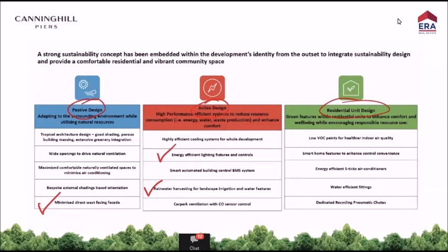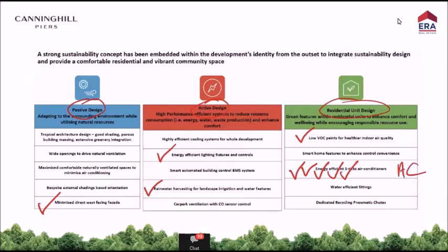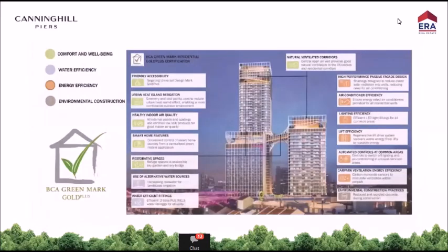And of course, in terms of the residential unit design, you realize that the paint is used for healthier indoor air quality. All your air conditioning, they give you 5 ticks. 5 ticks, so I better draw 5 ticks. 1, 2, 3, 4, 5. Aircon, water efficient features and fittings, and I think this is really important: dedicated recycling pneumatic chutes will be available, and so on and so forth.